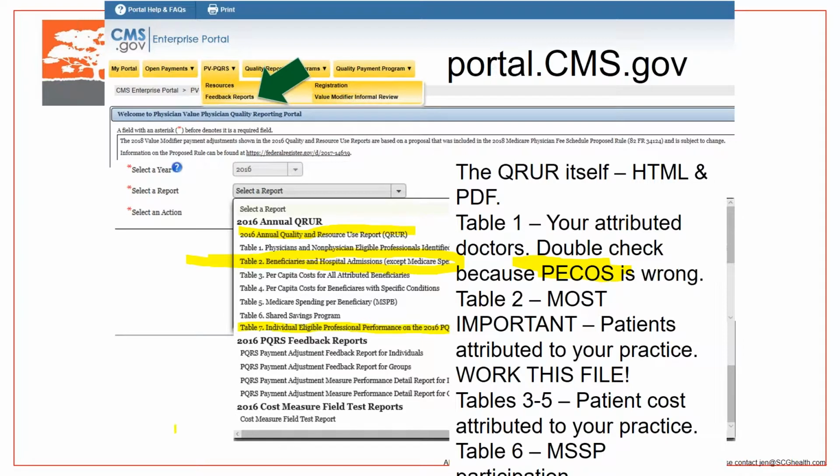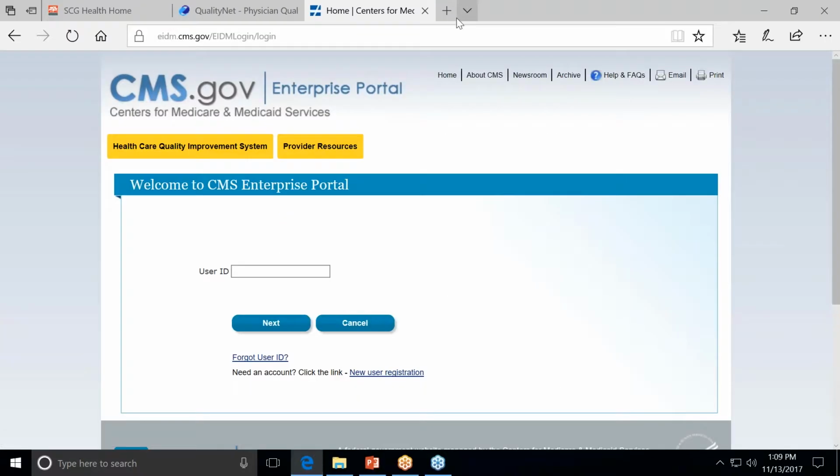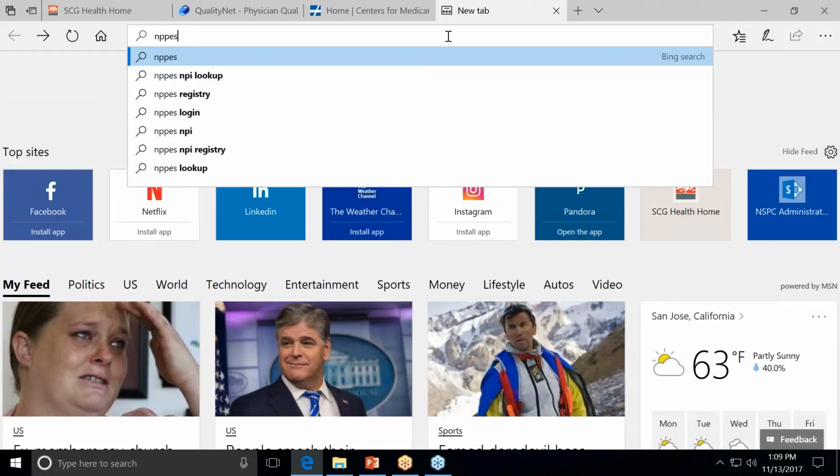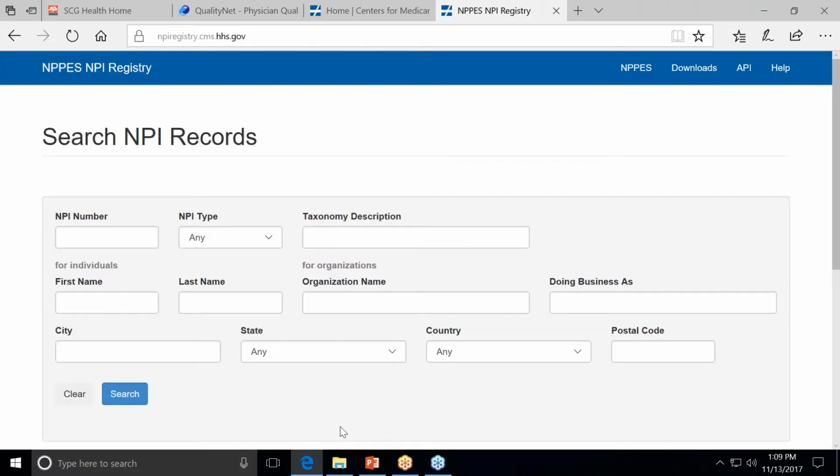Table 2 is beneficiary and hospital admissions, and what makes it important is the current MIPS program for groups of 16 and more clinicians. That will actually be where they collect your 7th measure from. So when you get into those larger groups, they are going to use the data for that. Your 7th measure will actually be from that QRUR report and how many patients were rehospitalized. It's all the detailed data that we're really going to need to get to under MIPS. So it's actually a very important file, and we're going to come back to that real quick.